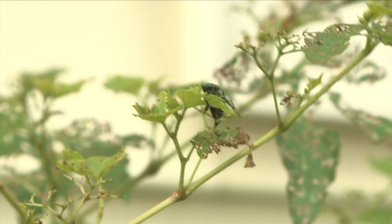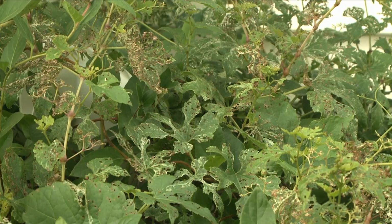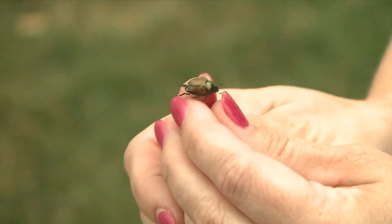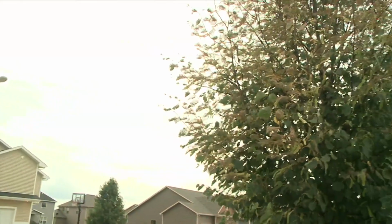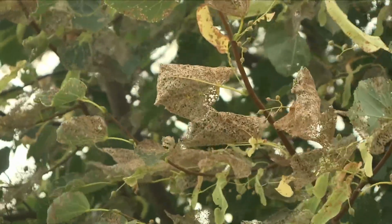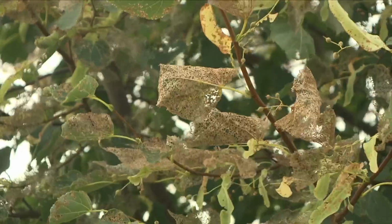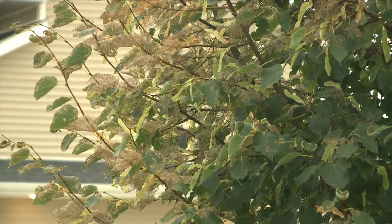Well, they've been called the most destructive landscape pest in America. The Japanese beetle was first found in the country in 1916, and it's been in our area since about the 90s. It's found all across Iowa and Illinois, and it's known to be so destructive because it damages plants in both the larval and adult stages. And it's a problem for both homeowners and for farmers as well.